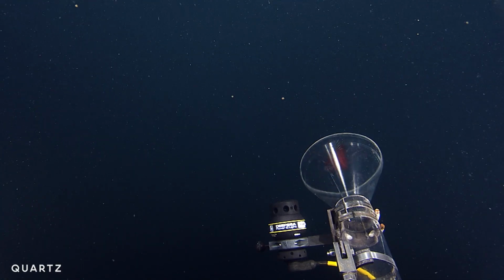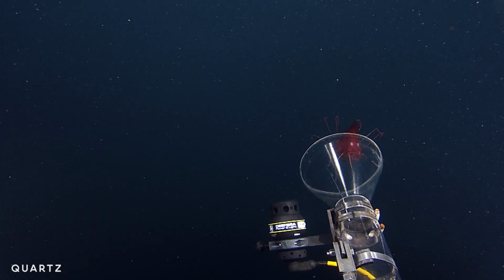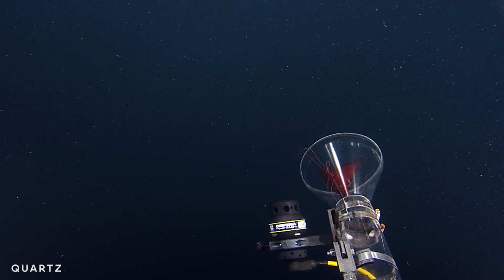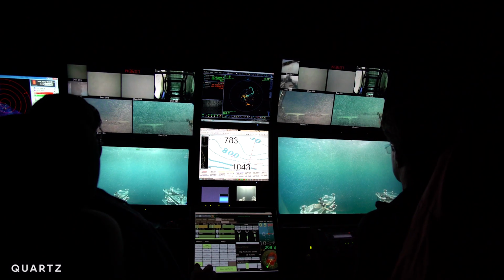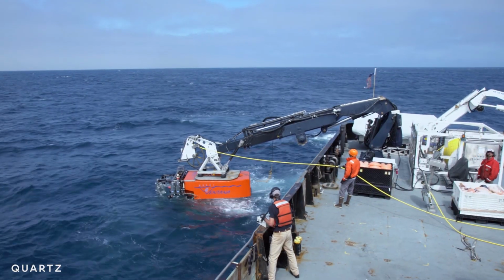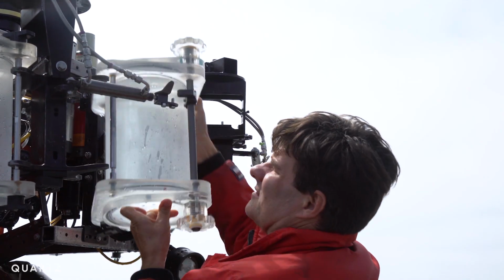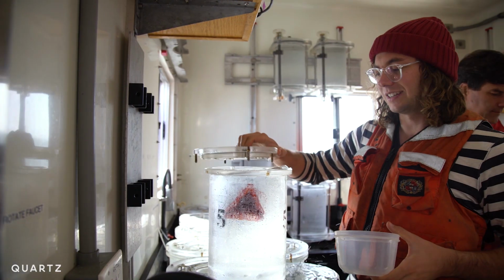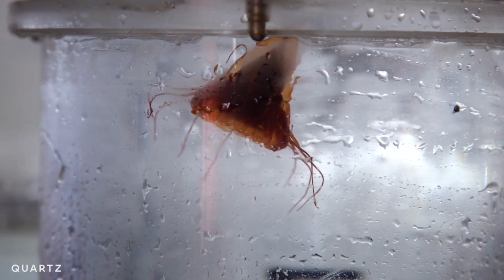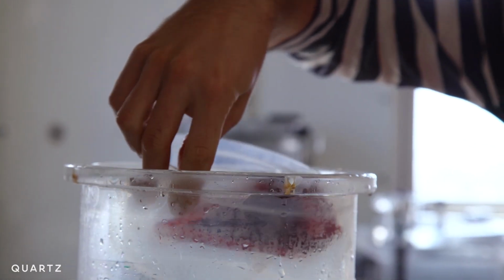Once the vehicle comes up and the organism goes into that sampler, then we can close the doors and capture the water and the organism with it at the same time. It's really, really rare to be able to actually capture the organism that you've seen in the deep sea and bring it back to the surface to study it. And there's a huge range of topics that we can study once we have the organism in hand.